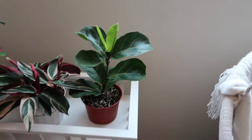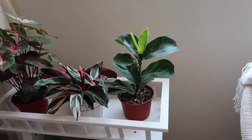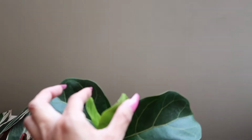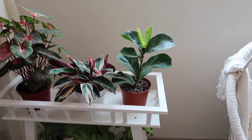I do think it might be getting too much sunlight, so I may be moving it, because I did have it somewhere else and it was growing a lot taller. And then right now it looks like the leaves are going inward, which it wasn't doing, so I don't know. I'm gonna keep my eye on it, but I may be moving that.